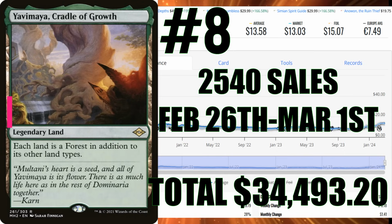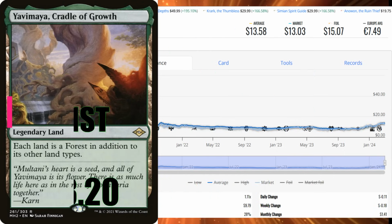Another Modern Horizons 3 card is kind of coming around. You'll see what I'm talking about, because when you start talking Modern Horizons 3, people start thinking about them pesky squirrels.